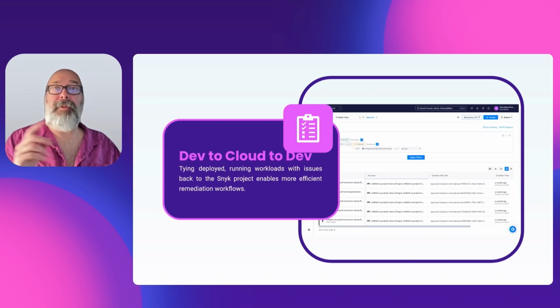Additionally, this really enables us to go completely full circle, to come from development into the cloud and then to tie it back to who was the developer, who worked on this, what's the team that owns this, where do we need to go to get it addressed, to short circuit that process I talked about earlier of having to go back to the original developer and not just go patch a bunch of running things.